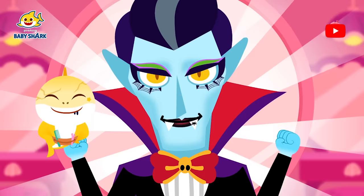Huh? Was it this? It's a terrifying dinosaur bus! Dinosaurs are scary too, but you can't fool the zombies! Let's look for the zombie one more time! Found it! A scary zombie!